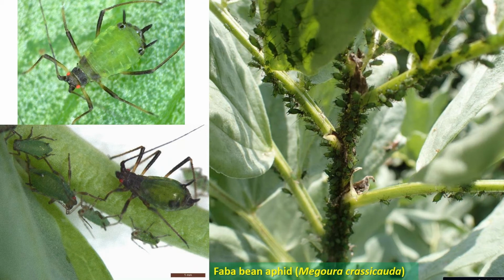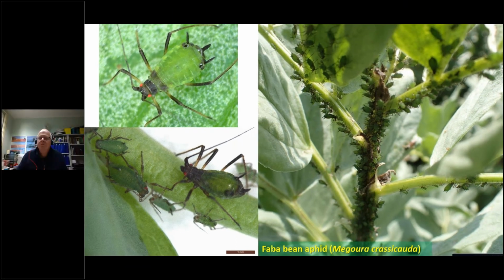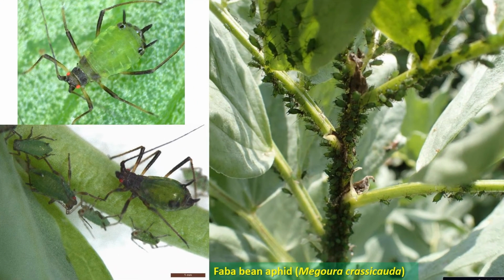But do not bother with identification. If you find something suspicious looking like this aphid, please just contact a New South Wales DPI or QDAF entomologist, and we will help you with the identification. So far in 2018 and 19, we didn't find this aphid, but we had two drought years, so it's possible that this year, this spring, this aphid could again be in our faba bean crop.